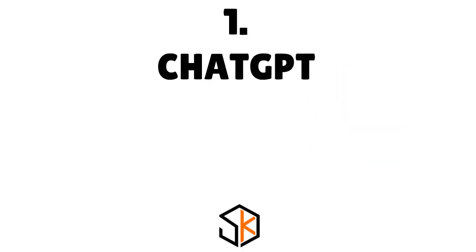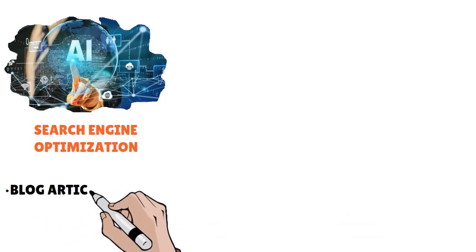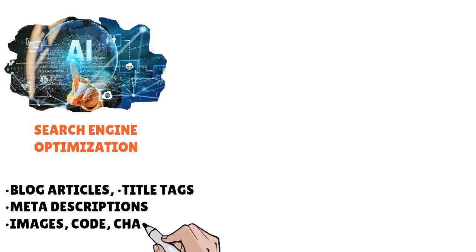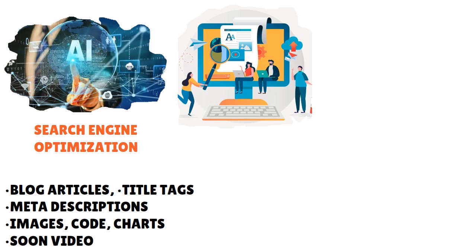First of all, I want to introduce you to or reintroduce you to ChatGPT. This is actually one of the OGs in this space. ChatGPT is the leading product of OpenAI, a leader in the artificial intelligence space. And the cool thing about ChatGPT is that it has a simple text entry interface that can generate blog articles, title text, meta descriptions, images, code, charts, and soon video to help you create content that actually brings in organic traffic. So from an SEO perspective, that's pretty powerful.